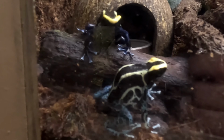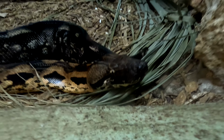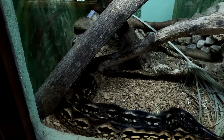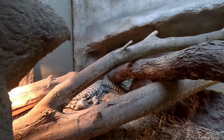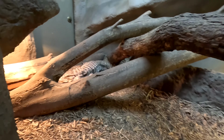These little, I think, tree frogs or something. Blue and yellow dyeing dart frog, I think is what that says. Look at these guys. How weird. Here's another one over here. Wow. If you stay long enough, you can get all kinds of good pictures of the snake. Big old python, I reckon. Boa. A ground boa, it says. This is an Argentine tegu. T-E-G-U, I guess is how you pronounce it. You see his body back there. Hopefully you can see some of his face.